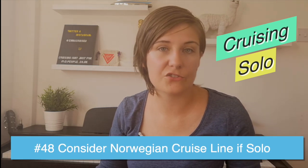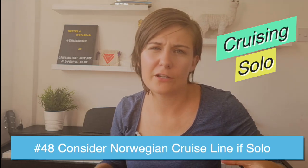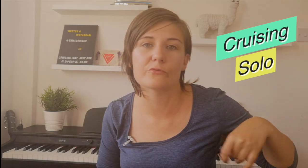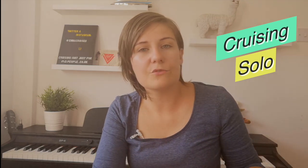Number 48. If you're considering a cruise on your own, consider cruising with Norwegian Cruise Line. Norwegian has specific solo cabins, and they have a kind of solo area of the ship where there will be a solo lounge and all of the solo cabins will be there. It's good because it's not only a cabin that's just priced for one person, although that is good, but it's also a place for solo cruisers to meet up, and they do meetups and events for solo cruisers too. If you are cruising solo, Norwegian Cruise Line are definitely one of the best.